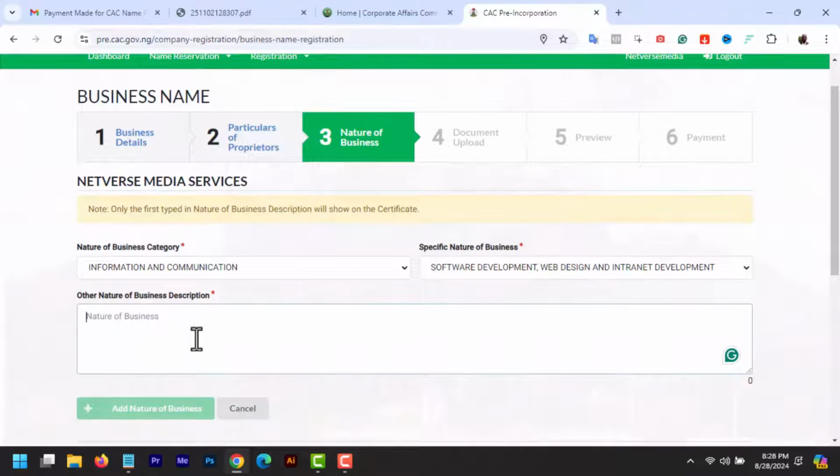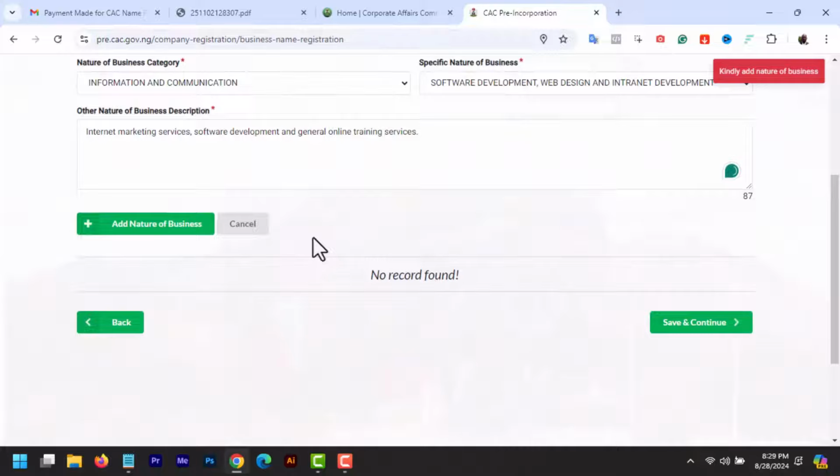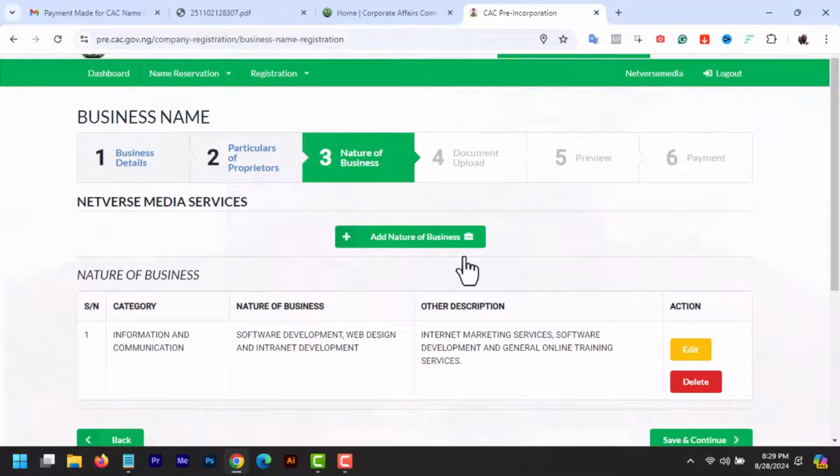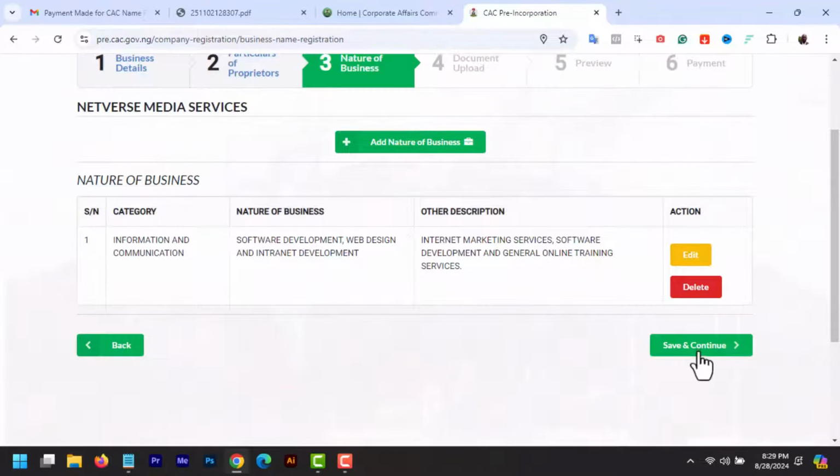Then description, you can describe the business in simple words. I'm going to add internet marketing services, software development, and general online training services. So I like that, so I will click Add Nature of Business. If you want to edit it at any time, you can click on the Edit button and edit the details. If you want to delete it, click on the Delete button. But I'm okay with this, so I'm going to click Save and continue.